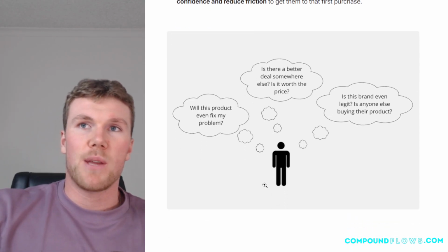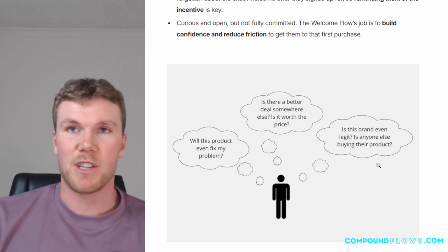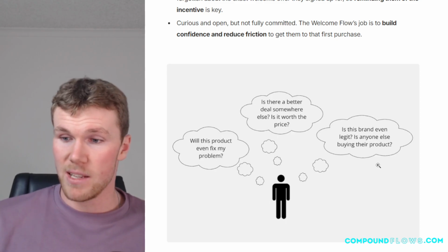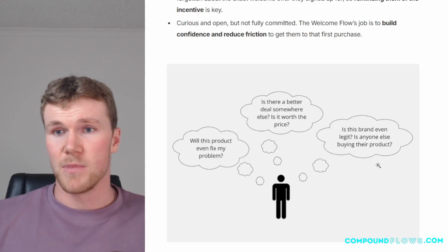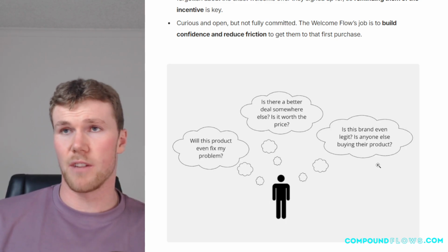You can imagine some people in this stage are just thinking, hey, will this product even fix the problem that I have? Is there a better deal somewhere else? I'm looking at other competitors. Oh, they got this at this price, but this store doesn't do this. Is this brand even legit? There's a lot of scams out there these days, especially with dropshipping stores and stuff like that.